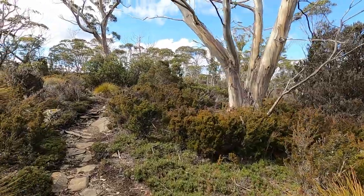I also lost a few of my screws from my GoPro, so I'm going to try and see if I can find them. We're also going to go past and do the Indigenous cultural walk to actually find out about this place on our way home.